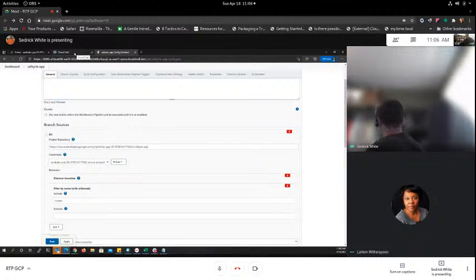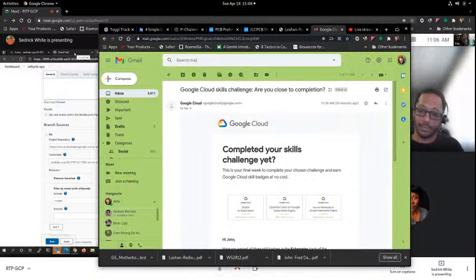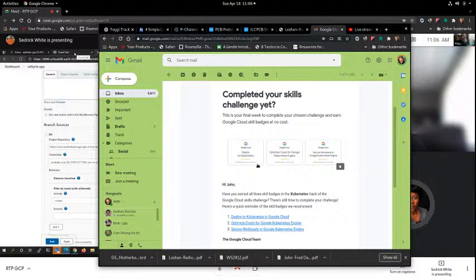So what do we want to look at next week? While we were doing this, I got an email from Google saying this is your final week to complete your chosen challenge and earn Google Cloud skill badges at no cost. Okay, the Kubernetes challenge, yes, I have to get it in. Deploy to Kubernetes, optimize costs for Google Kubernetes Engine, or secure workloads in Google Kubernetes Engine. I didn't even know that I had that thing running. It was something we mentioned previously, and I just never did anything on it. Okay.